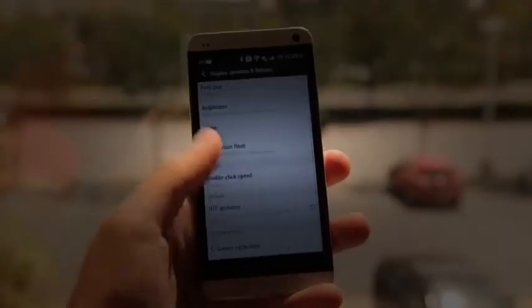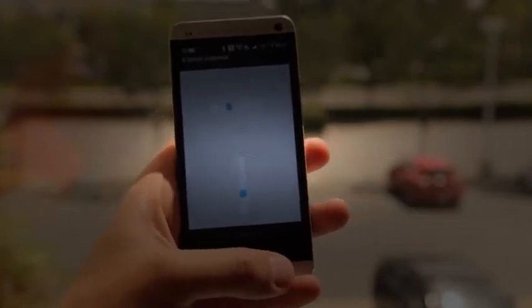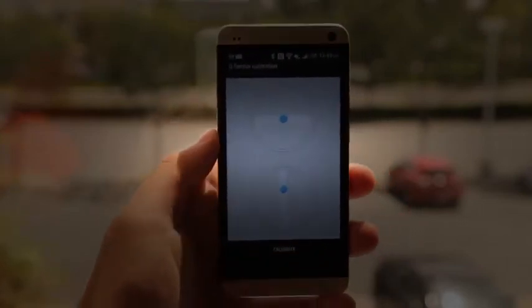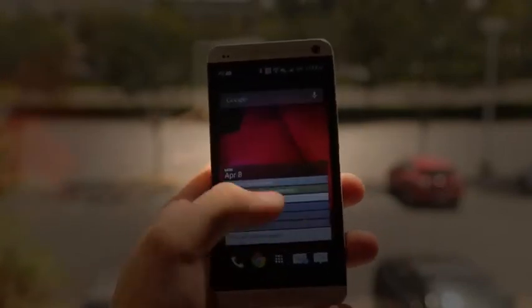One of the problems that I had with the unlocked unit was GPS. I had a hard time picking up a signal. Not so here with the AT&T unit. I was able to pick up a GPS location really quick, so using things like Foursquare if I wanted to check in was very fast. Google Maps and everything else made for a very quick experience. So that was a nice improvement over the previous HTC One.